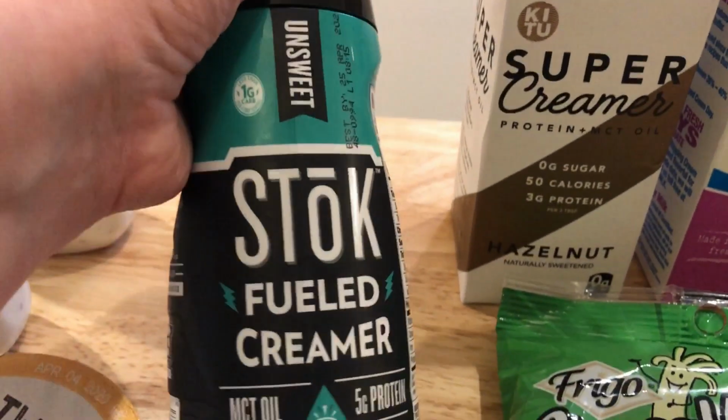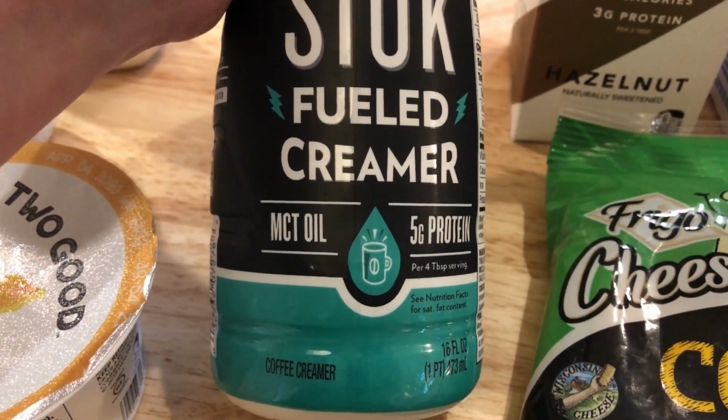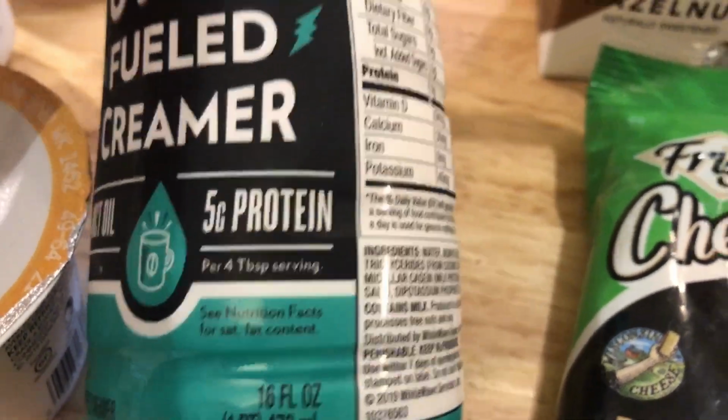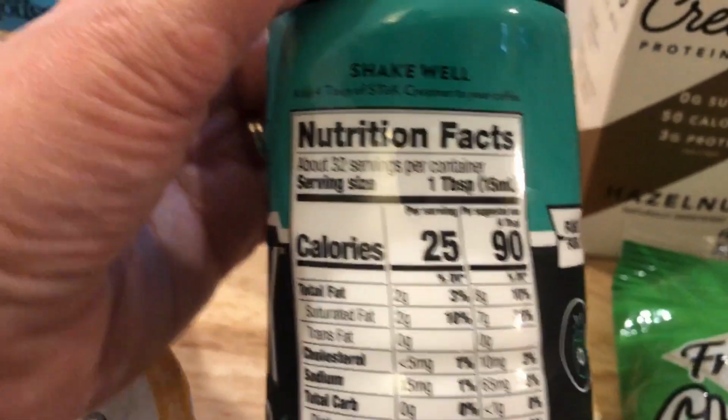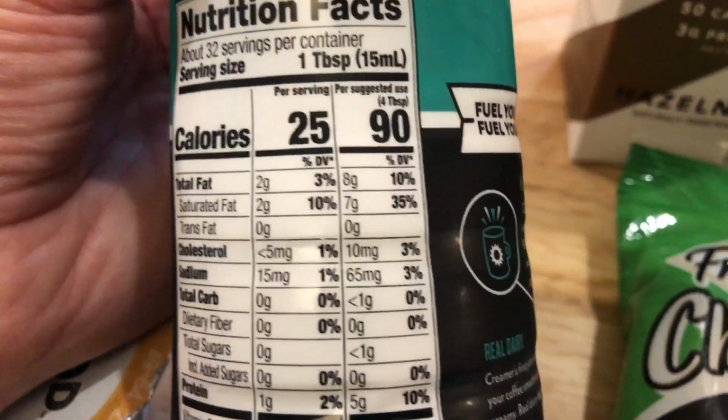This is my newest find. This is the Stoke Fueled Creamer. I can only find this at my Walmart. Again, this has MCT and 5 grams of protein if you have 4 tablespoons. So you have to look at the small print on that, which 4 tablespoons is about what I use for this in my bigger cups of coffee.